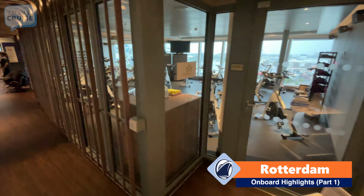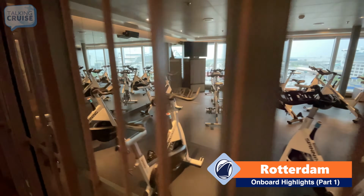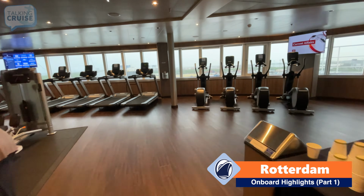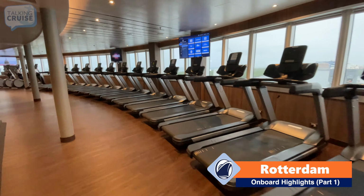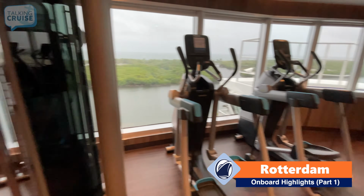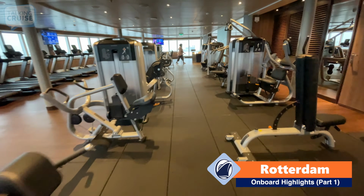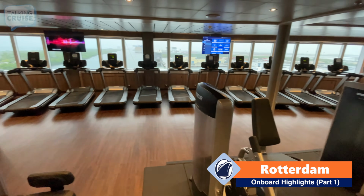So we're just heading through to the fitness center here, and there is a studio here that has bikes for spinning class. And here we have the fitness center. Nice location here, nice views. I'm sure you'll find all your favorite machines. And then they do have some weight machines over here in the corner, as well as free weights. Pretty good selection if that's what you're looking for. And the fitness center is located deck 9 forward.